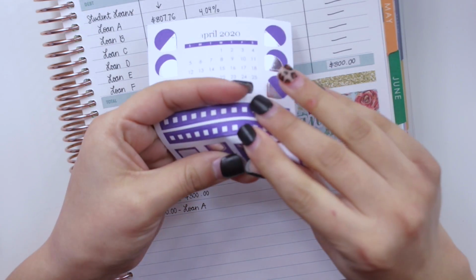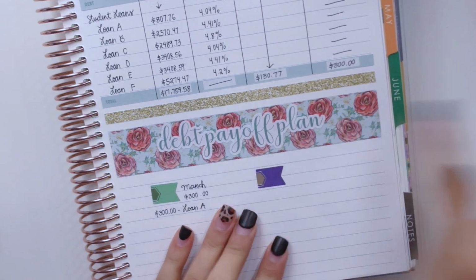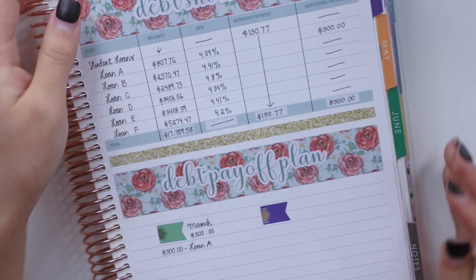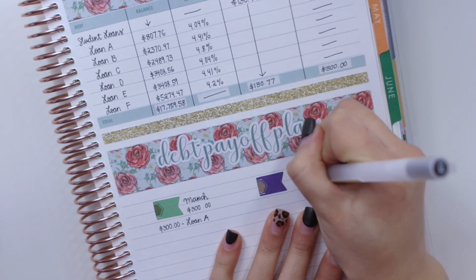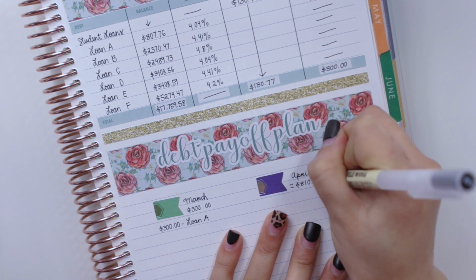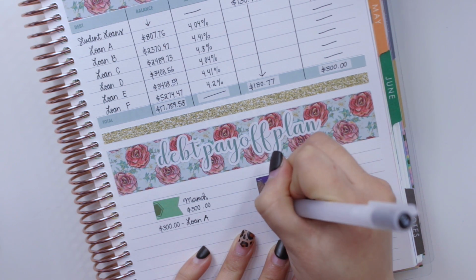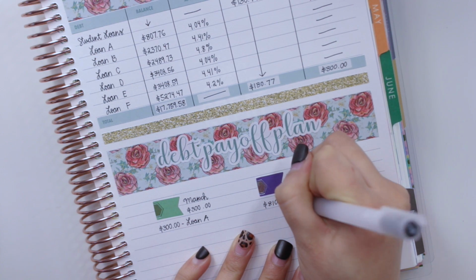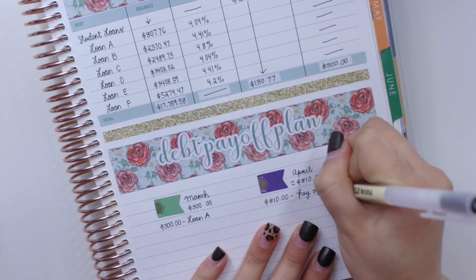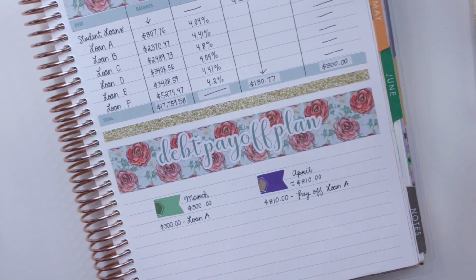Next for April. Let's see. For April, as of now, I definitely want to set a goal to pay off this loan. So I am going to put that in April. I will be putting around $810 towards paying off loan A. So of course this is only a goal, and it just honestly depends on what happens in the next month. So do stay tuned until next month's debt snowball video so you can see if I end up paying this, but this is just a goal that I have for myself.